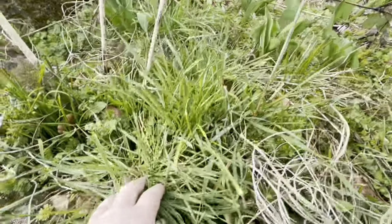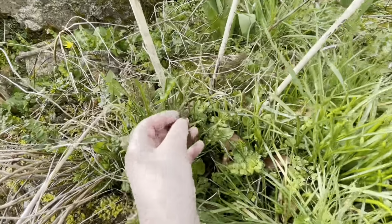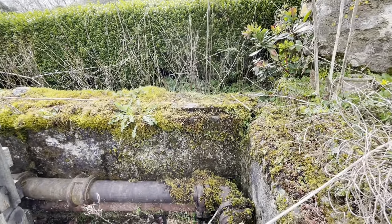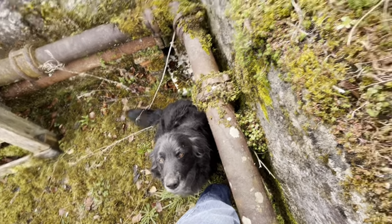There's grasses mixed with grape hyacinths. There's a good crop, and this is fennel. What are you doing there? No, you're not. Oh, Bear, you're not supposed to be in here. You're bold. Yes, you're bold.